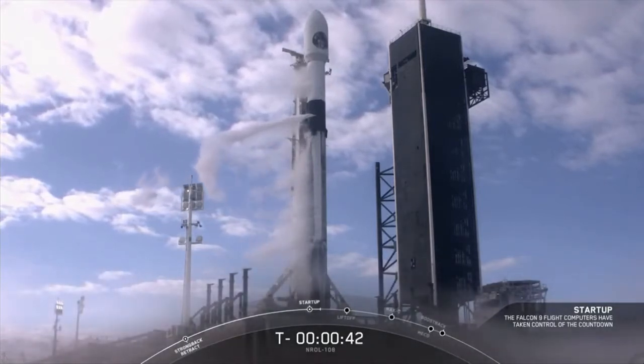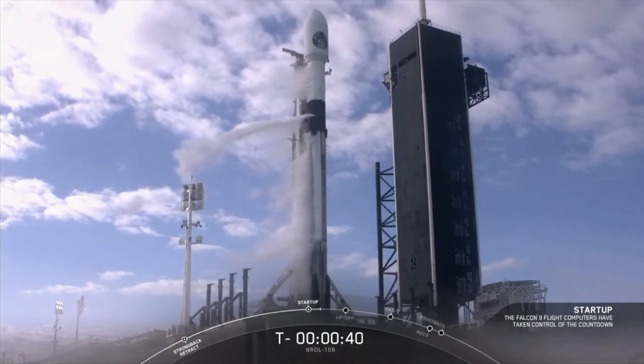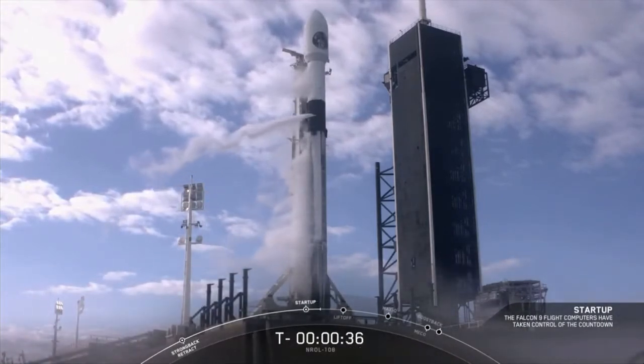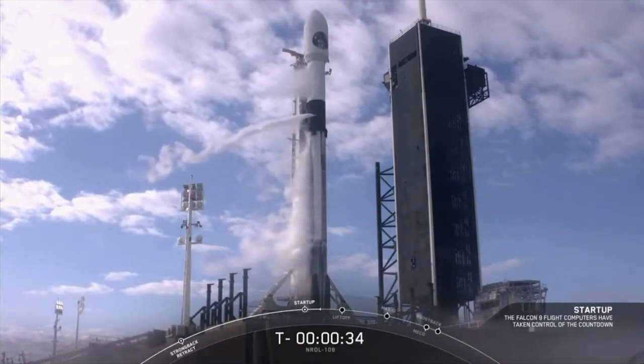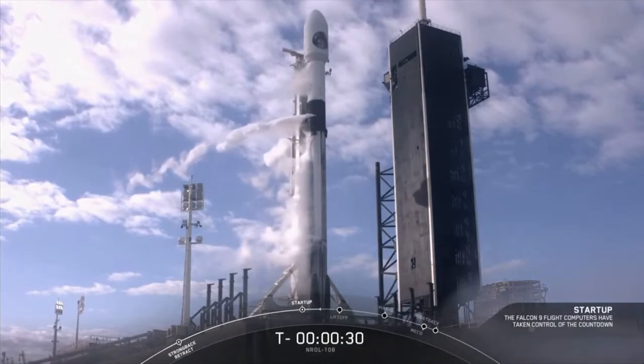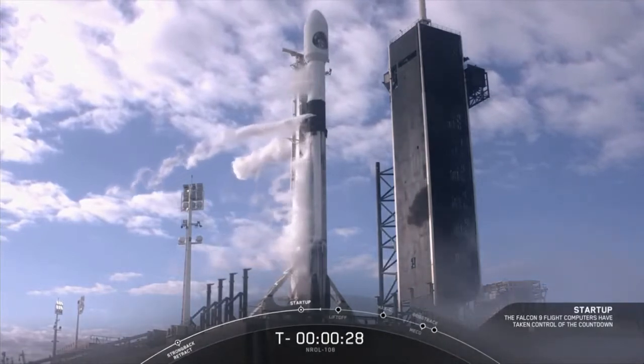Falcon 9, NROL 108, go for launch. And you heard it, we are good for launch. NROL 108, 30 seconds from liftoff. Let's tune in and see Falcon 9, T-minus 30 seconds, head to space.